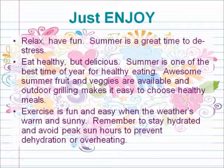Also, exercise can be fun and easy when the weather is warm and sunny. But remember to stay hydrated and avoid the peak sun hours to prevent dehydration or overheating.